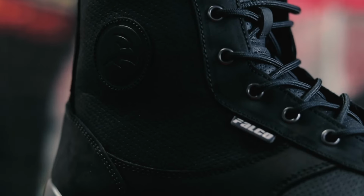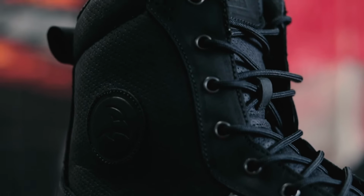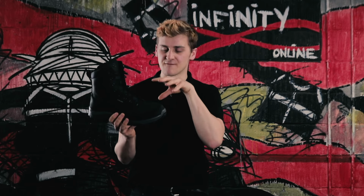Whilst it is called the Safary, I would say this boot is more geared towards the urban or town rider who's going to be riding at slightly slower speeds. It looks quite chunky and off-roady, but to be honest, if I was going off-roading a lot, I'd pick something that's a little bit more substantial and a little bit more protection, more suited to the off-road environment. Still though, a very cool boot for riding around town.